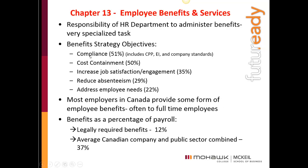A significant number of companies say one of their key objectives is to make sure that they're compliant with whatever the government says they have to offer, things like CPP and EI benefits. Cost containment is also another one that many employers cite as being a key strategic objective of theirs, because in order to attract and retain talent in an organization, they need to include benefits that they know they can manage and can afford to have.